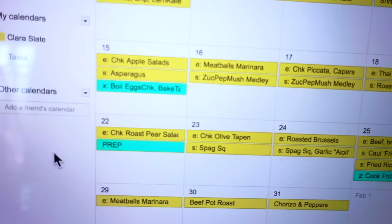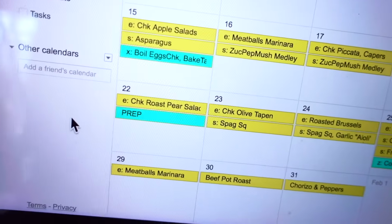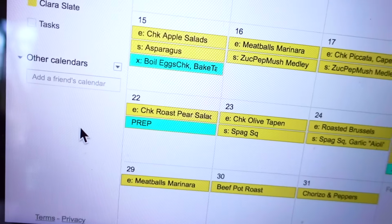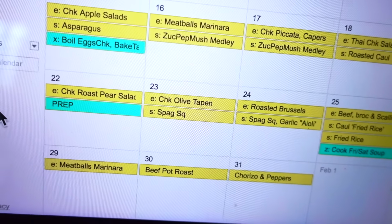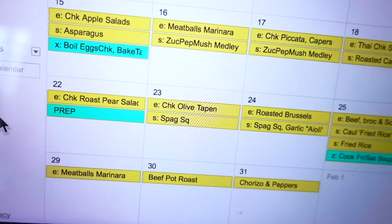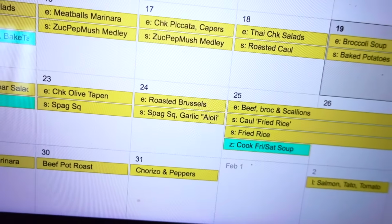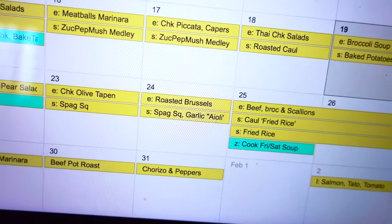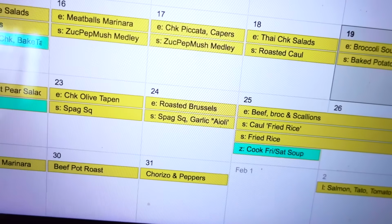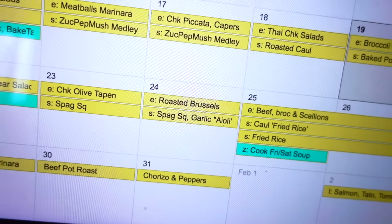All right, so let's look at this week's meal plan. We will have a salad tonight with roasted pears and chicken breast. Tomorrow we'll have the chicken olive tapenade with some spaghetti squash. I'll save half of that spaghetti squash for the next day to turn it into kind of like a garlic aioli, which is basically with garlic and olive oil. I'll be leaving out any cream though, just because I can't have that on the WHOLE30. And that will be with some roasted Brussels sprouts.